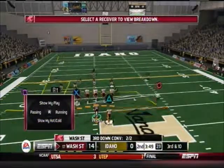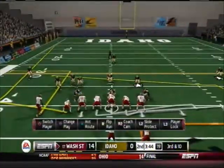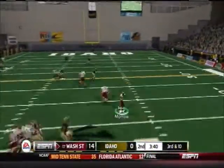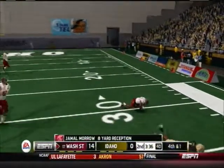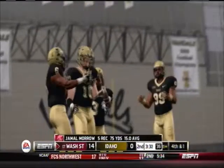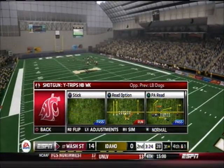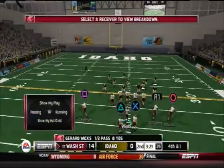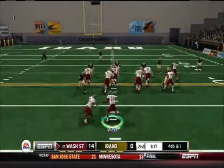After the injury, two incompletes will force us to go 3rd and 10. Wicks just throws a screen pass. We fake the hurdle and we'll get 4th and 1. And instead of taking our points, I'm going to try to give it to Wicks. Try to get us the first.